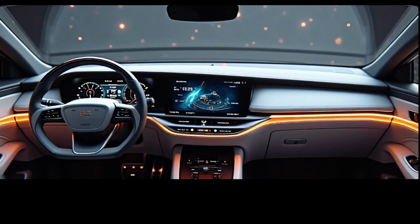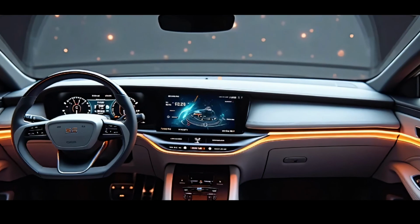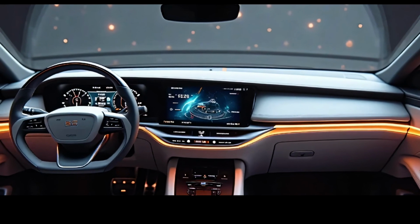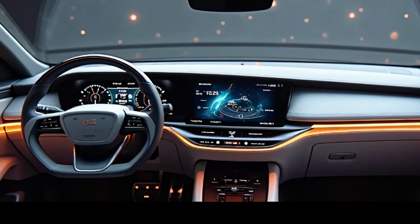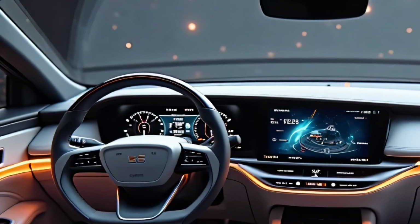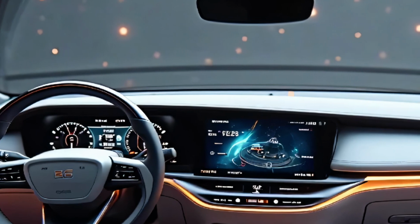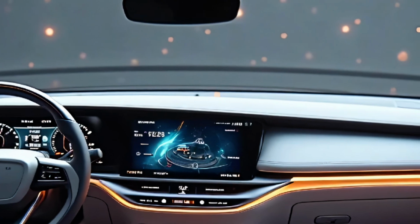Performance-wise, the Z9 GT is no slouch. It's expected to come with a tri-motor setup, delivering all-wheel drive and blistering acceleration. Early reports suggest a power output north of 900 horsepower, putting it in direct competition with models like the Porsche Taycan Turbo and the Tesla Model S Plaid.